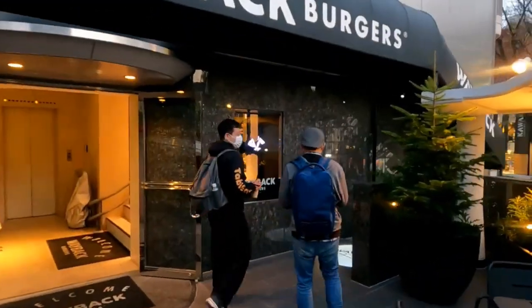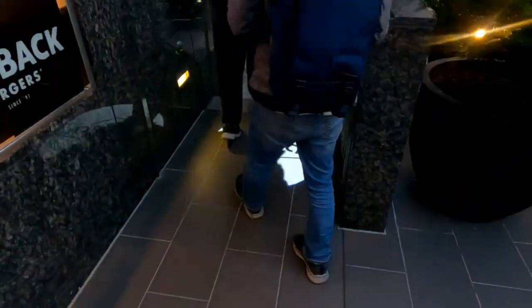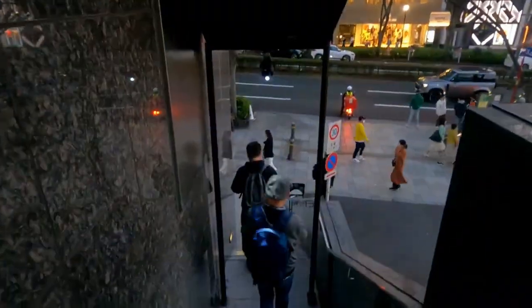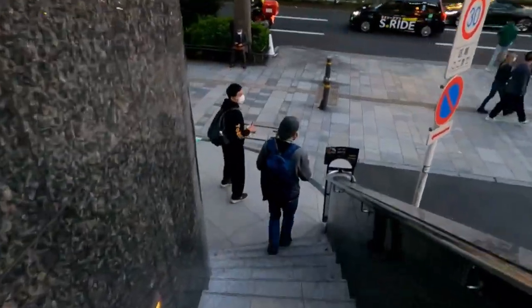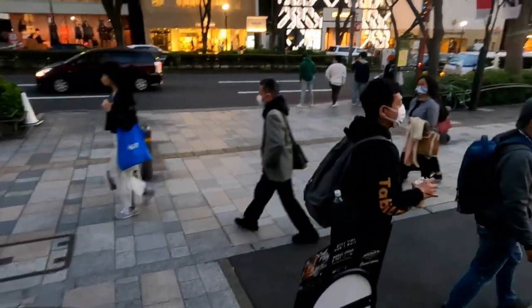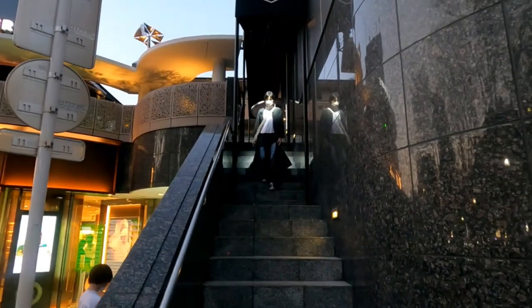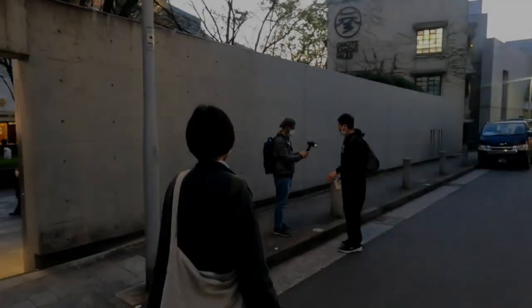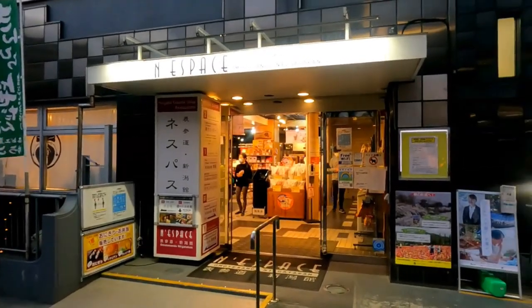It's time to say goodbye. Oh, look at that light, pretty cool. Okay, I forgot the rest of the words of the song. They're still doing some more filming. Come on. Oh, here it is. I've been here. This is Niigata-kan.